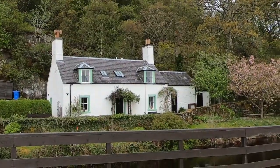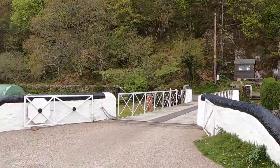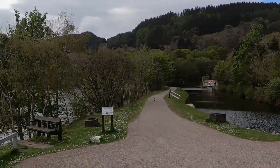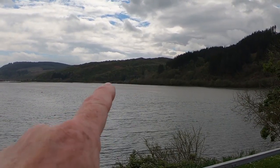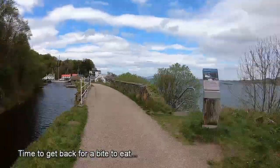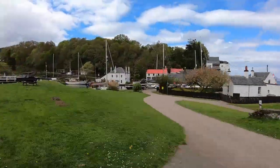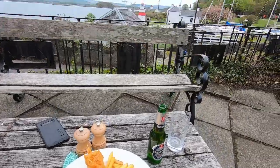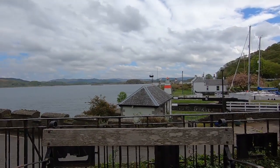So I reckon this has got to be one of the prettiest cottages in Scotland, if not in the whole of the UK. Right on the canal, the swing bridge, boathouse. And you can see the smoke coming up out of the trees is actually the puffer. Haddock and chips, courtesy of the Crinan Hotel, with just a marvellous view. Can't be wrong.